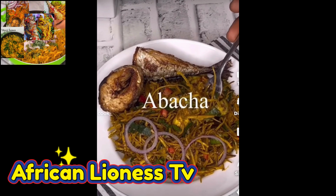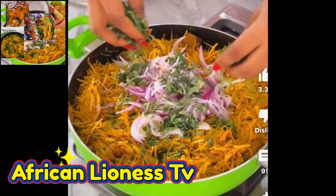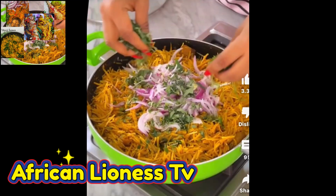Then maybe 3. It depends on what you want and the quantity of abacha you are making. What I'm giving is for educational purposes, so you can add or reduce. Maybe 2 teaspoonfuls of crayfish powder. You can blend your crayfish, or you can pound it.